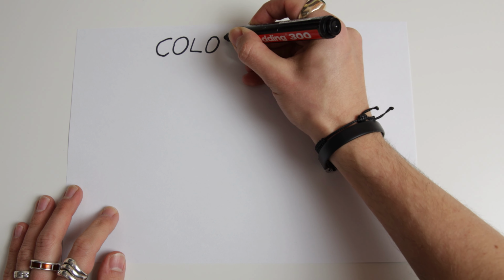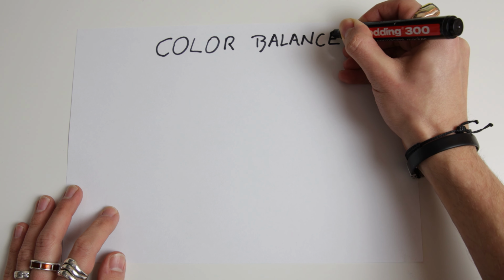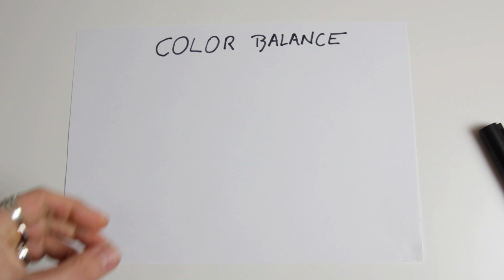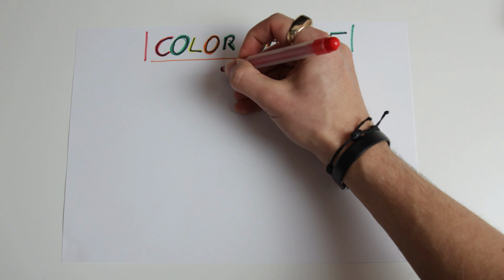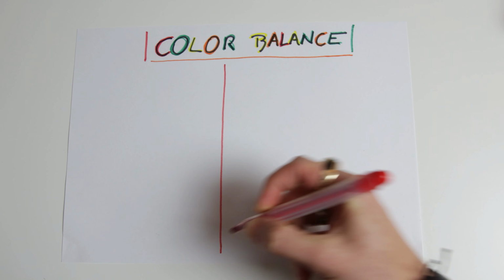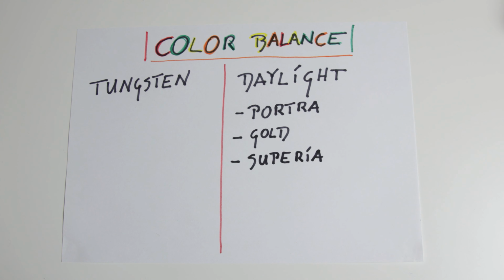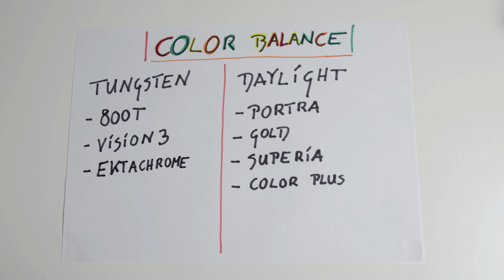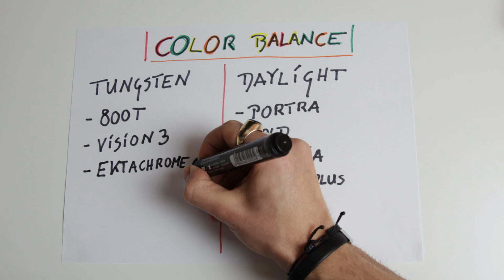Okay, so let's take a look and have a small theory lesson. Let's compare tungsten film to the most popular and, I think, best known, daylight balanced film. In daylight balanced film, we can put, for example, Portra, Gold, Superior, and Color Plus. In tungsten balanced film, we can put 800T, Vision 3, and Ektachrome? Really? Yes, Ektachrome 64T. If you look, you can still find it somewhere on eBay.